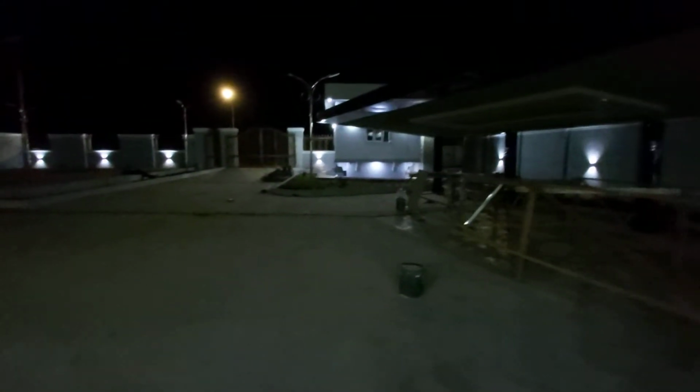This is a flower pot. The flowers are growing on top, not yet planted. Inside it, you see a flower. See the fence lights. Wow, that's the security house over there.